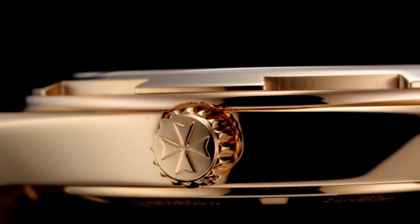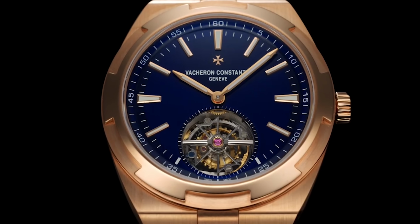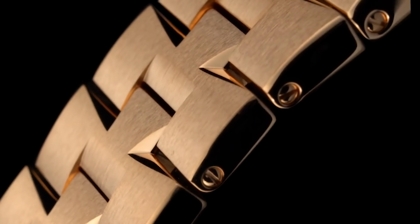The rose gold on this watch plays against that blue dial, which is sunray finished absolutely wonderfully. It looks stunning. I cannot compare any watch to this because I've never seen anything like this. The degree of craftsmanship that goes into Vacheron Constantin watches is just unmatched. It's unbelievable. And to top off, they have that beautiful tourbillon movement sitting at 6 o'clock, which makes everything symmetrical.